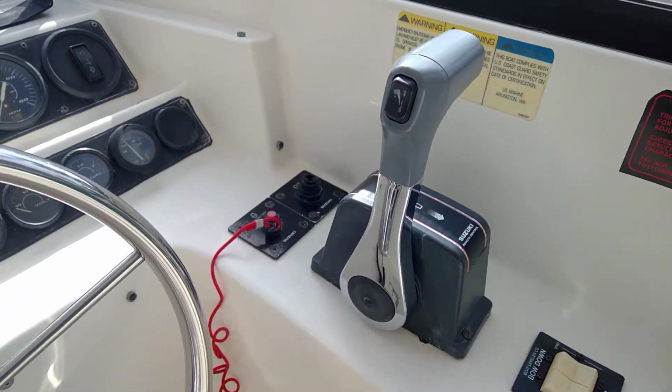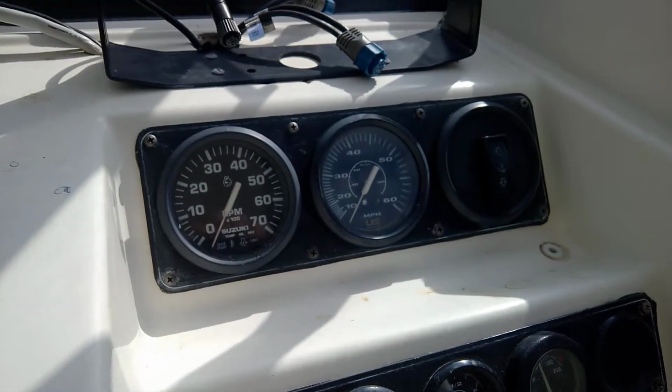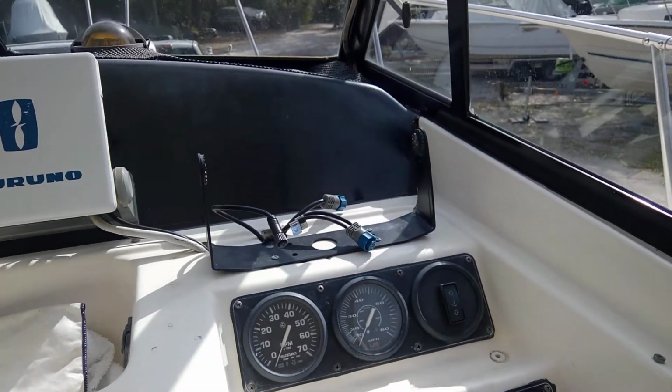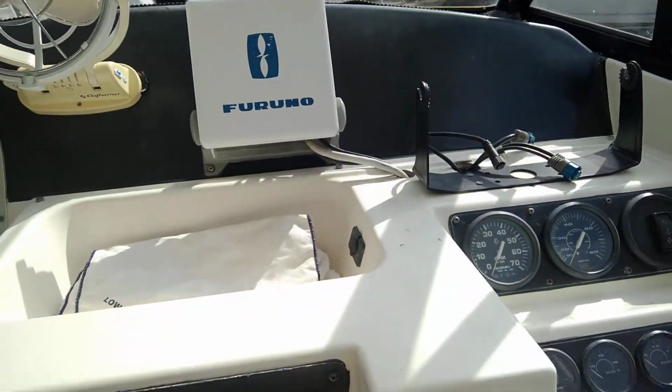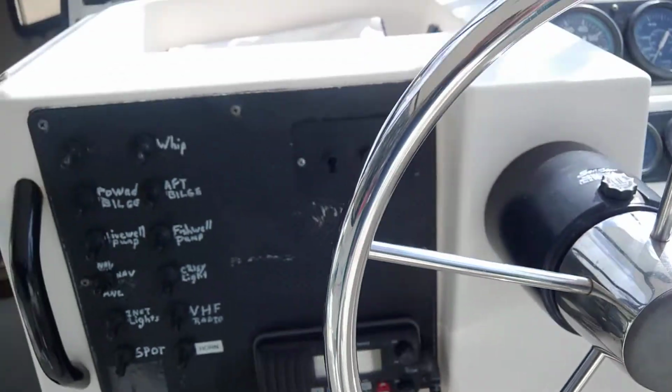Trim tab controls, a new Suzuki controller for the 1-year-old windlass. We have a 3-year-old spotlight, remote controlled. We have a Furuno 1621, and of course an ICOM IC-M422 VHF.